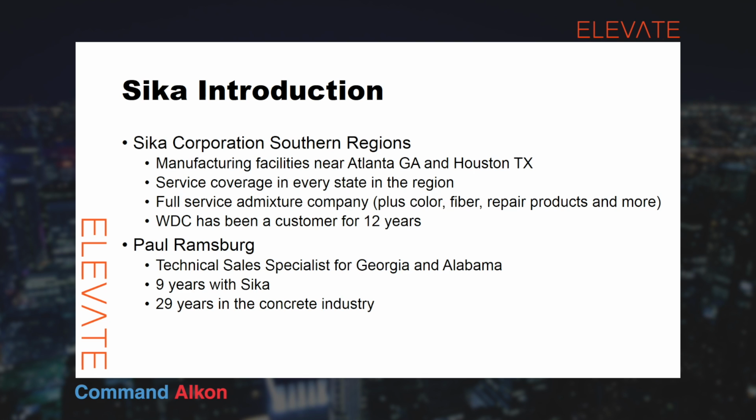We have service coverage, salespeople and dispenser technicians, equipment technicians in every state in this region, and we're full service admixtures. If you can imagine it, we'll make an admixture to do it. But we also carry pigments now. We bought Schofield Color. We have fibers. We have a lot of extra items like disposable curing blankets, repair products. So we dominate the field of construction chemicals, even in this region.